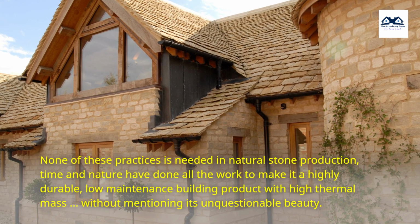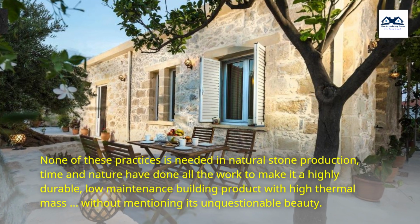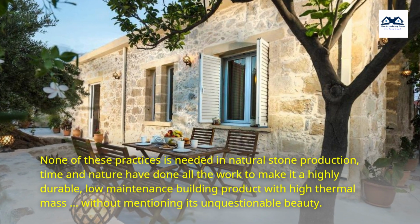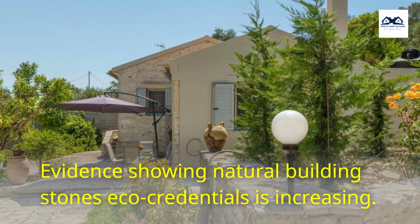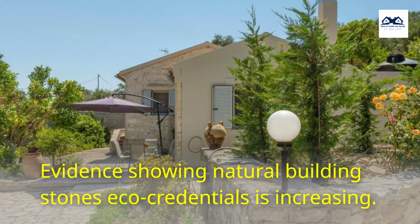Time and nature have done all the work to make it a highly durable, low-maintenance building product with high thermal mass, without mentioning its unquestionable beauty. Evidence showing natural building stone's eco-credentials is increasing.